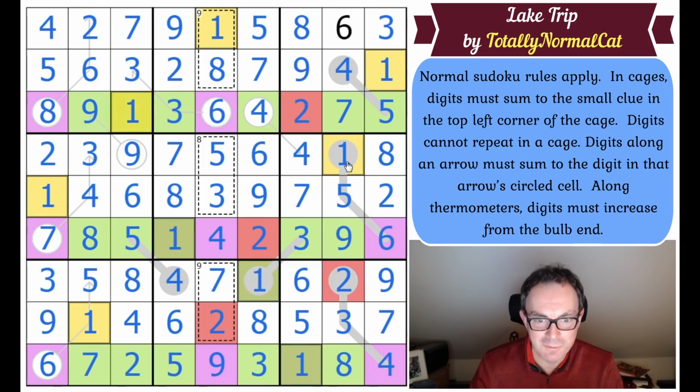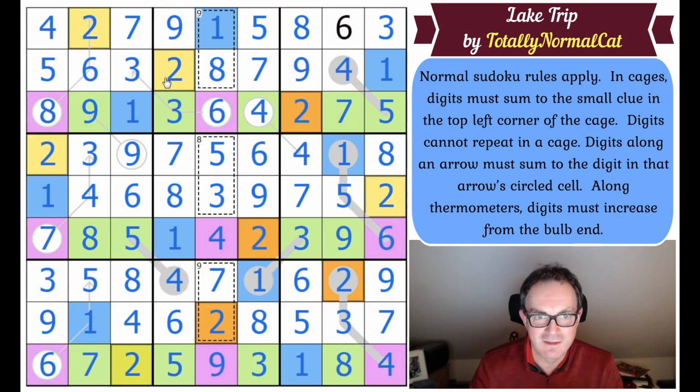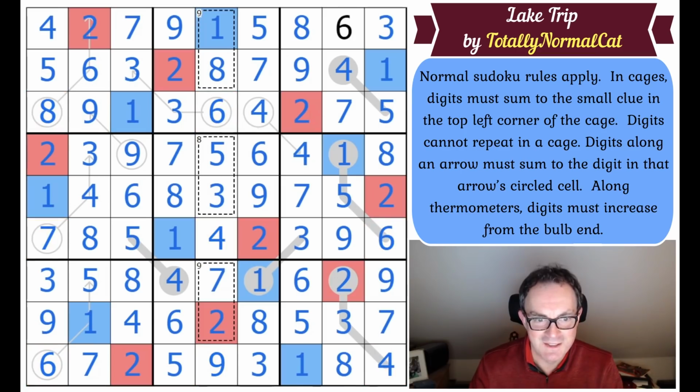Now I will make all of the ones the same colour. So the ones all need to be blue. And now I will make all of the twos the same colour. Oh, will it let me do that? It should do, I think. Yeah, like that. There we go. Now all the twos are the same colour. Get rid of all the greens. We don't need those. Get rid of all the purples. We don't need those. And there, it's a magnificent puzzle.